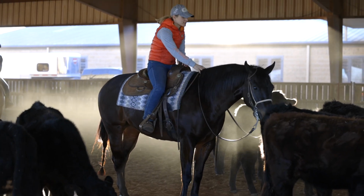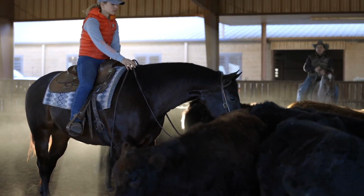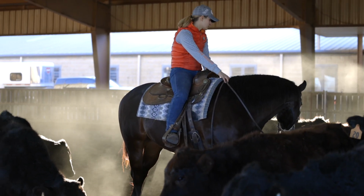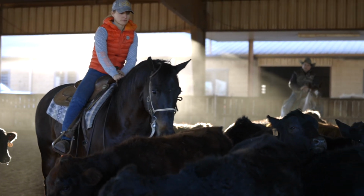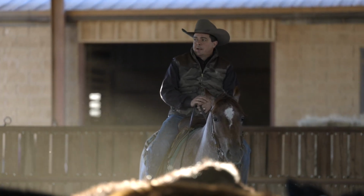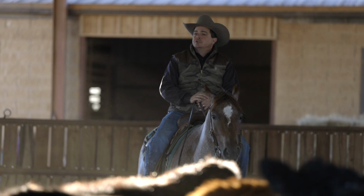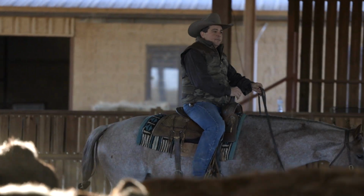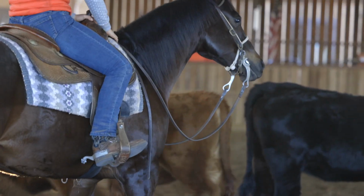And just ride them real slow and quiet. I don't work a cow, I don't cut a cow, I just walk them around in there and let them get good and relaxed and comfortable. And then once they're good with that, I'll teach them to pull a cow out and just stop with it and stand there. But most of my real work I do on the flag first, so that horse learns how to move and turn properly before I start working them on a cow, because I can't control what the cow's gonna do, but I can control what the flag's gonna do. So that way, if the cow gets in a hurry, I don't have to worry about my horse getting in a hurry.